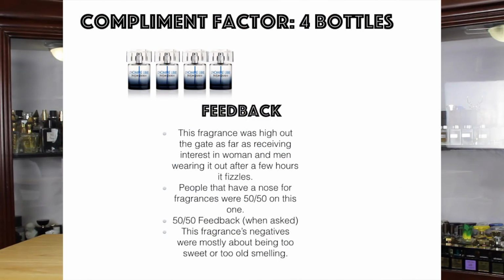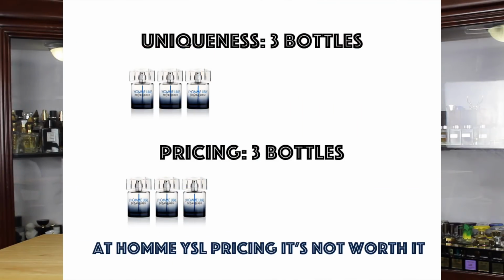Compliment factor, this is where the Richter scale depends on the person, I guess. I'm gonna give it 4 bottles out of 10. You will get some because many violet leaf type fragrances do get compliments, and I have received some with this fragrance, but nothing in abundance. So a 4 out of 10 on that. Uniqueness, this is something that it is not. 3 bottles out of 10.